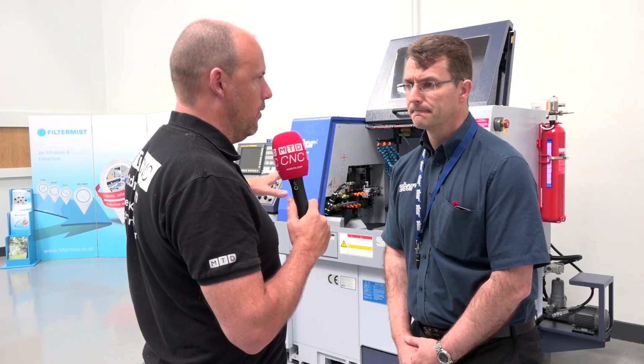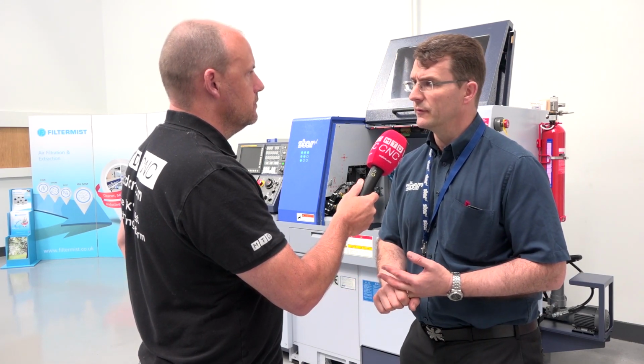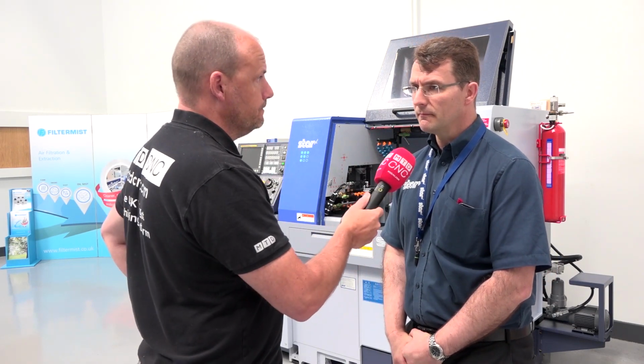Well, there's a little bit of a carrot with the offer. What do the machines come with, the ones that are here on limited availability? The offer includes HFT, bar feeder and swarf conveyor, so it's a very competitively priced package. And expected delivery, it would be quick?